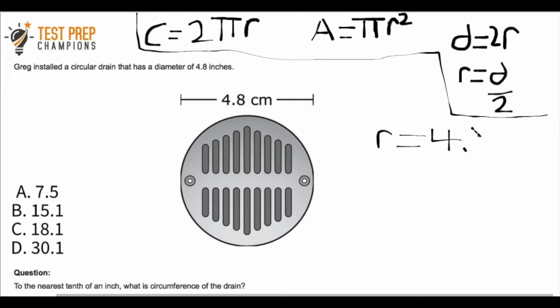So we have r equals 4.8 divided by 2. And I'm just using this formula right here. This is all this is. It's the radius equals the diameter divided by 2. All I'm doing here is I'm taking my diameter, which is 4.8, I plug it into the formula for d, and I divide by 2. So 4.8 divided by 2. What does that tell me? It tells me that the radius of the circle is equal to 2.4. And now I have what I need to solve the problem here.